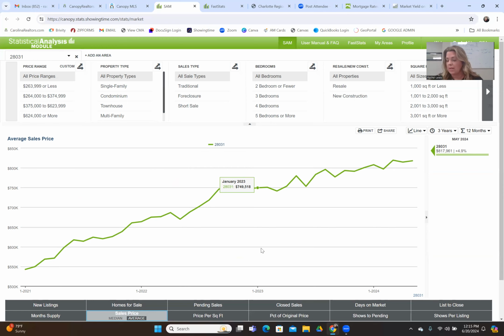Of course, downtown Davidson sells for a premium as well. But in Cornelius, we have lakefront property. And then you can certainly get even below the Charlotte average for price point in Cornelius. Cornelius does a little bit better than Huntersville, mostly because of schools. And they have more waterfront property. And that is up 4.9% year over year.